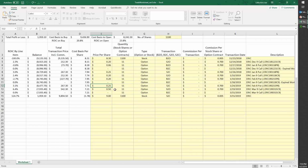We did it again with the March. We sold our premium. The March actually got exercised on us, so our trade ended. Notice, let's see, when did we start? November 23rd. We ended just a couple weeks ago on March 15th. So November, December, January, February, about 3 months, less than 3 months. And we walked away with close to 24% ROI.